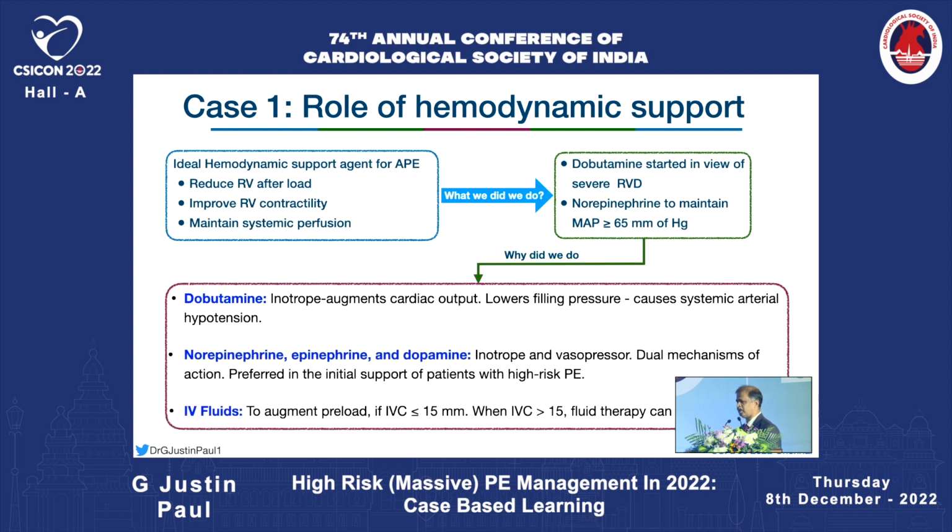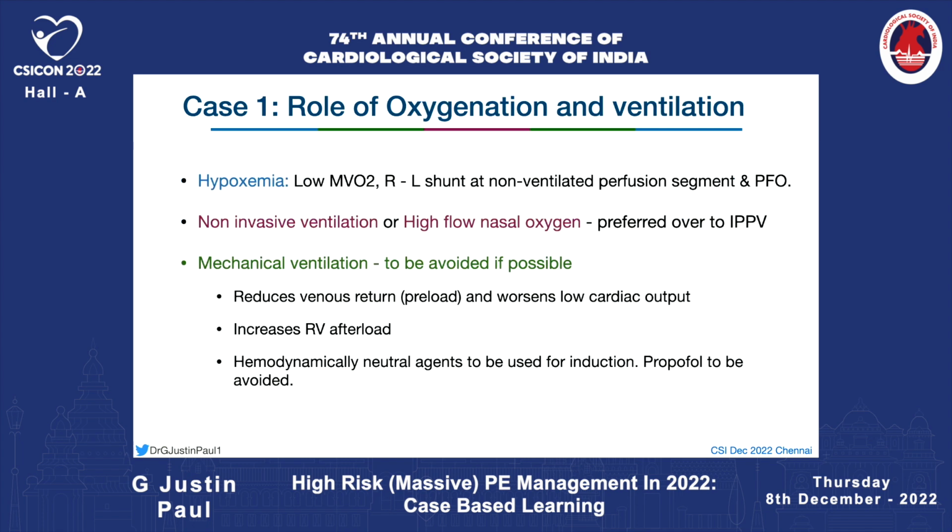This is the reason. And we always give IV fluids if the IVC size is less than 15 millimeter. Whenever it is more than 15 millimeter, we need to be extra careful because this can worsen the septal push on the other side, and it can compromise already compromised cardiac output. We need to be watchful when we are pushing in IV fluids. And regarding oxygenation, we manage hypoxemia, but mechanical ventilation, whenever possible, we can avoid.